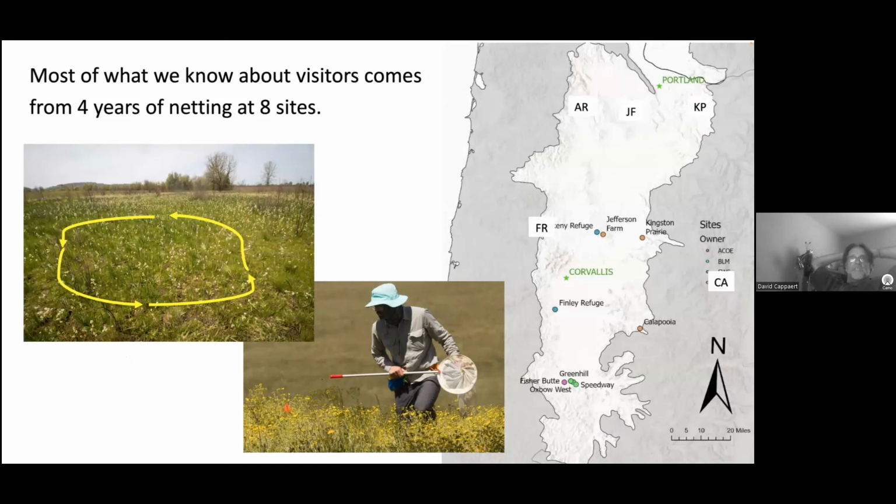So pretty much everything I'm going to tell you from here out is based on this super simple technique for trying to characterize the community of pollinators for Willamette daisy. So we established in each of our 6 to 8 sites a little path that would go from plant to plant, and we would walk and walk and walk on that path and net everything that landed on a flower.